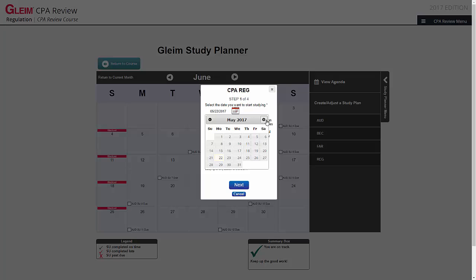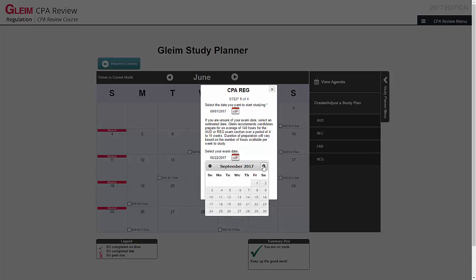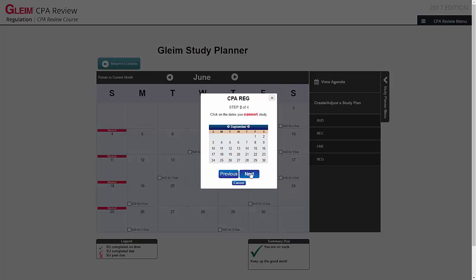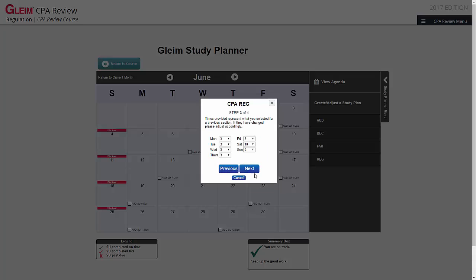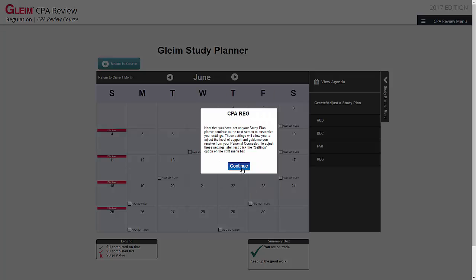So we're going to want to start, say we're scheduling it for September. And then we're going to want to sit for it in, say, November 30th. Go next. And then we'll click on any dates that we can't study. So we'll just select a couple here and there. You click next. And then here's an estimate for the total number of hours per day we can study. So let's say we're taking Sunday off. You can just set it to 0. And click next. Okay, so then basically this is all the time that we'll have, which should be more than enough, and then we'll click Save and Continue.